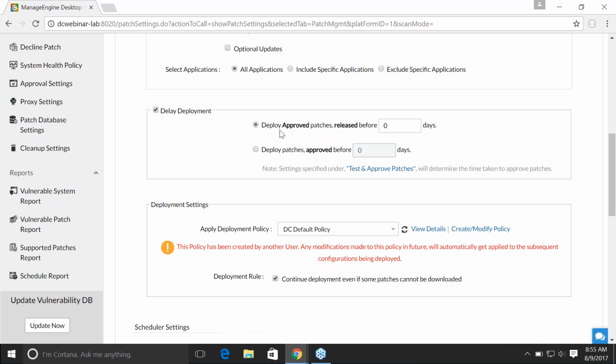Desktop Central has the feasibility where you can create a test group where the patches will be automatically tested on those computers, and after testing, based on the test result, the patches will be automatically approved, and based on the approval status, you can start the deployment.